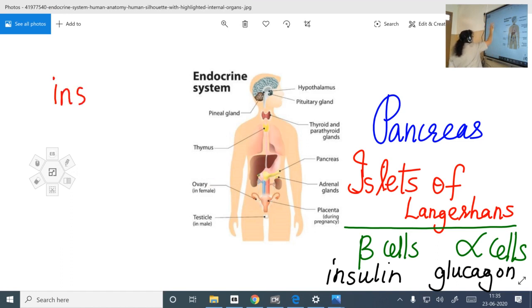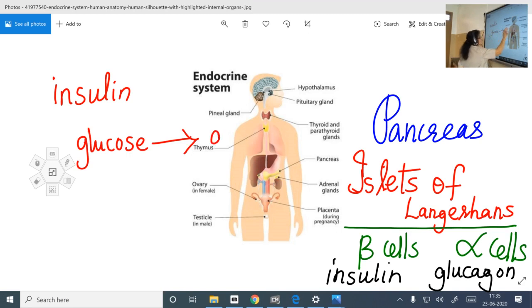And insulin, you know, children, whenever our sugar level or glucose level increases. In a normal human being, whenever the glucose level in our blood increases, the information is passed to the pancreas, and as a result, the beta cells produce the insulin. This insulin converts the excess glucose present in our blood to glycogen, and this glycogen is stored in the muscles, liver, etc.